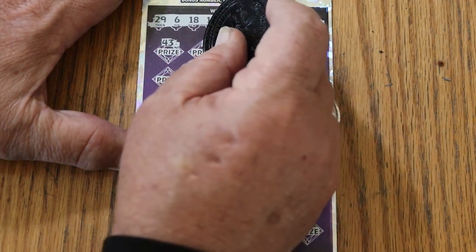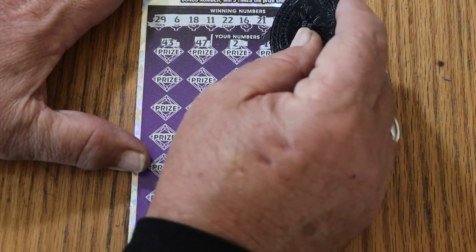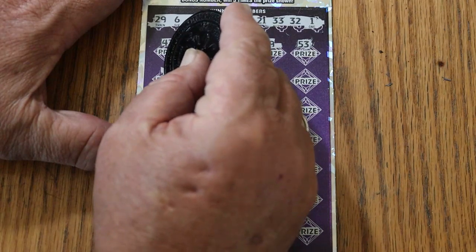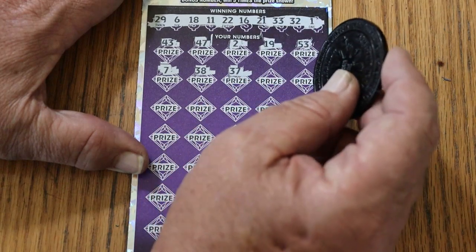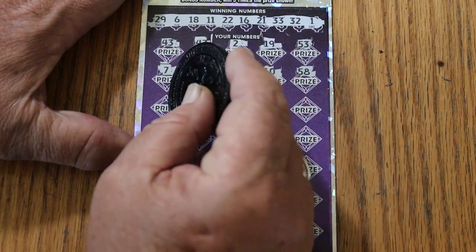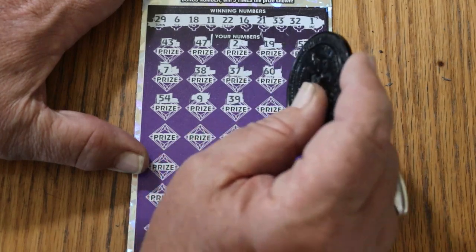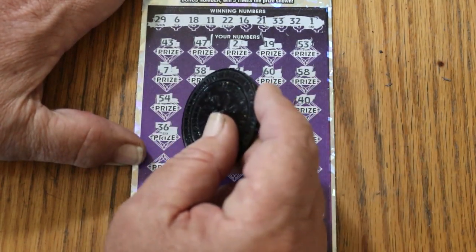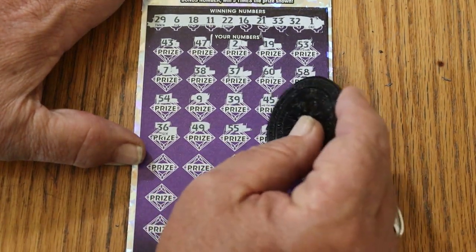43. 47. I got no 40s at all up there. 2. 19. 53. No 50s. CJ's 7, 38, 37, the big 60, 58, 54, number 9, 39, 45, 40, 36, 49, double nickels, 55, and 4.